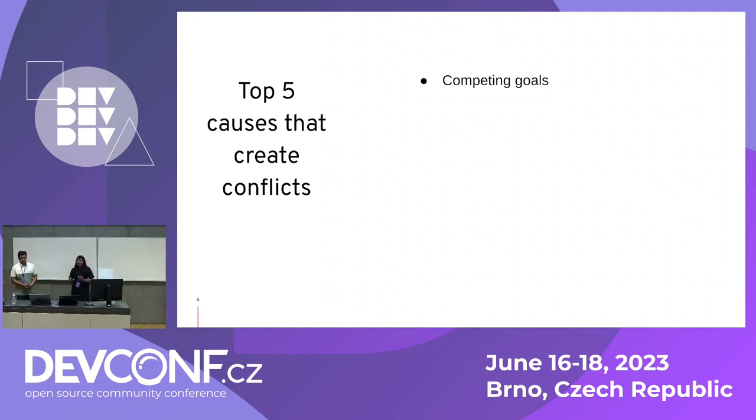So the first one is competing goals. Programmers and testers have different goals and priorities as per their jobs. Programmers are mostly focused on delivering and developing the software, and on the other side, testers mostly work on finding the bugs and making sure the software reaches the highest quality.